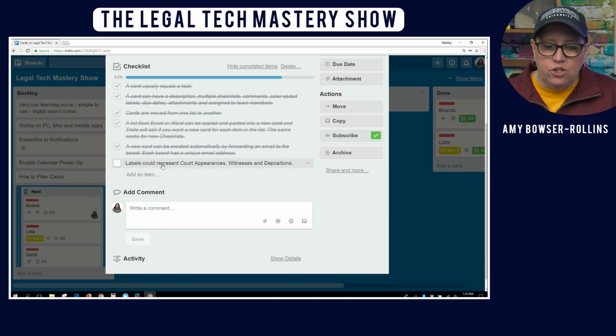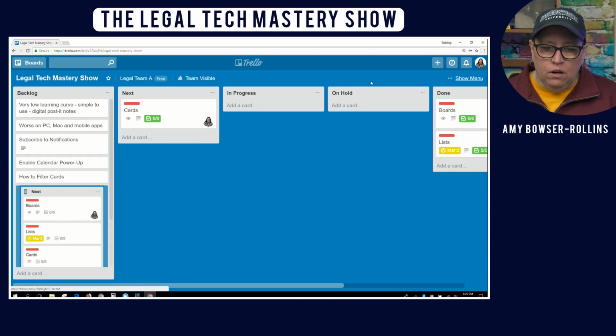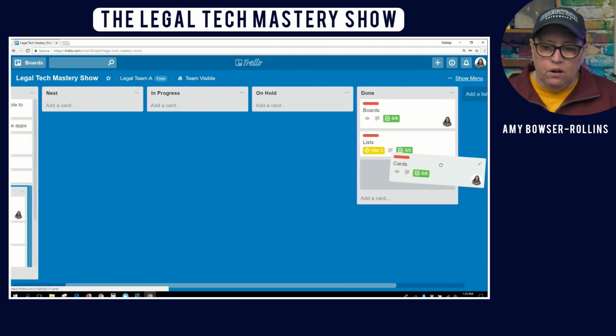And then this is just an example of how you could use, I talked about using the color coded labels for priority, but you could also do something like this. Court appearances, witnesses, and depositions. You know, things that, that way when you're looking at the whole client matter as a whole, you can filter on those labels. I want every card related to a court appearance or every card related to witnesses. We love filtering. All right, so now we're done with cards.